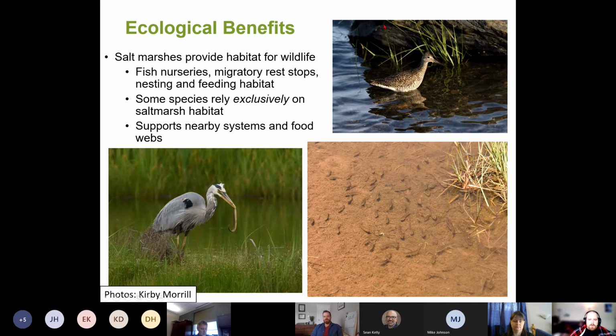So this photo up here is a picture of a willet. This is a bird species that only nests in salt marsh habitat. So without salt marshes, we wouldn't have willets.